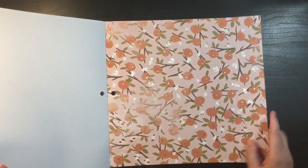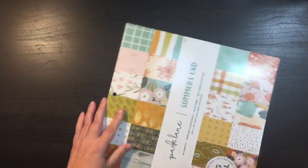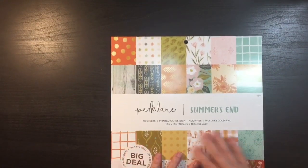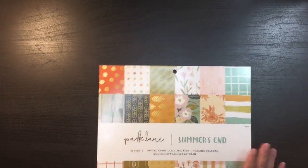So, a few patterns that are not my cup of tea, but overall, I do like the colors, and I think the title really goes with it being summer's end. It's the colors you'd see in the fall.